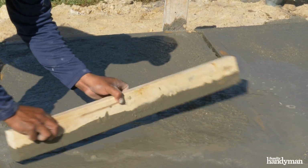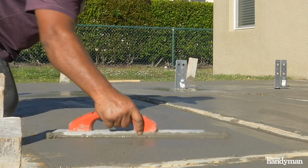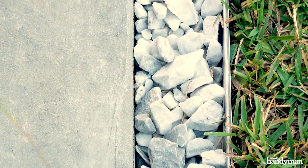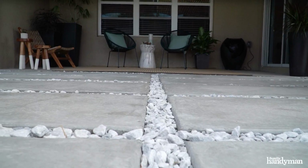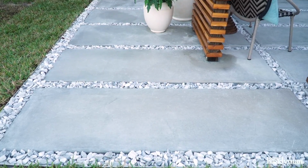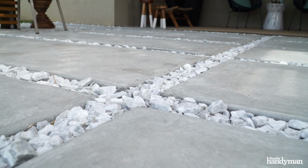Once the concrete was poured, it needed screeding, floating, edging, and finishing. Then we filled all the voids with gravel and edged the whole patio space when finished. Family Handyman was able to create the patio for about $1,000 as opposed to the $4,000 we were quoted for using a contractor. I think it turned out pretty nice.